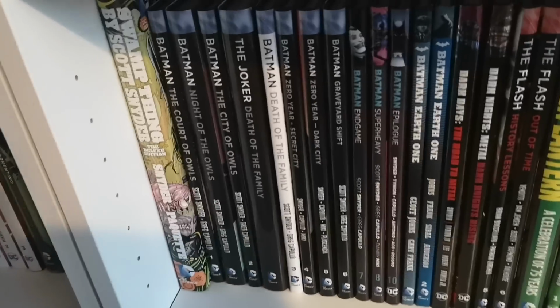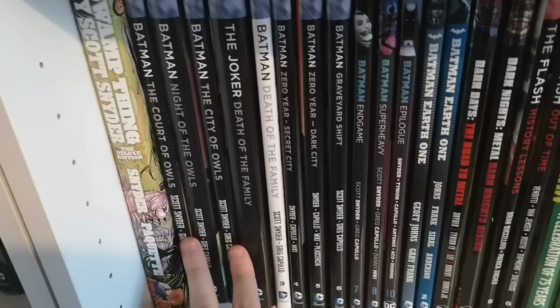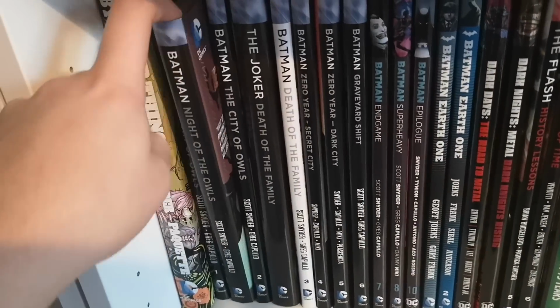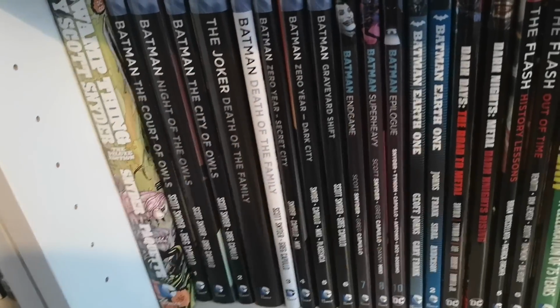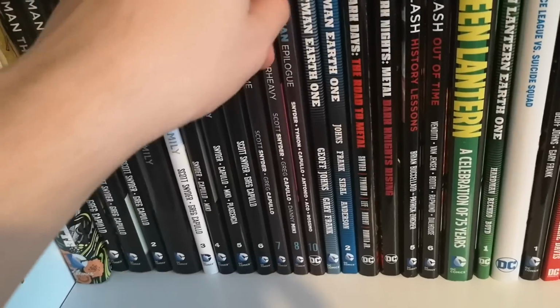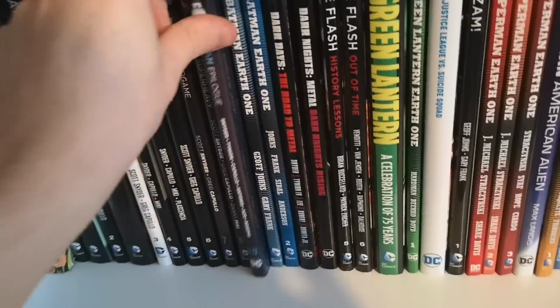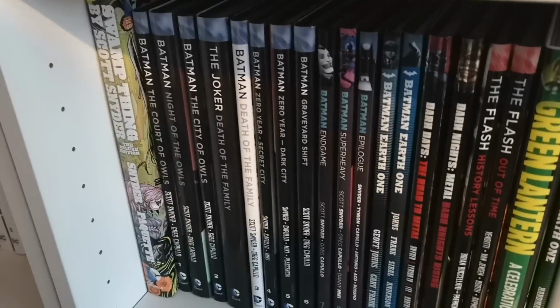Next, we've got Scott Snyder's Batman. I'm not going to pull all of these out. We've got volumes 1 to 8, including Night of the Owls and Joker Death of the Family, the 2 tie-in hardcovers. I've yet to get volume 9. I'm missing volume 9, but we got volume 10 as well on the end. Absolutely fantastic.